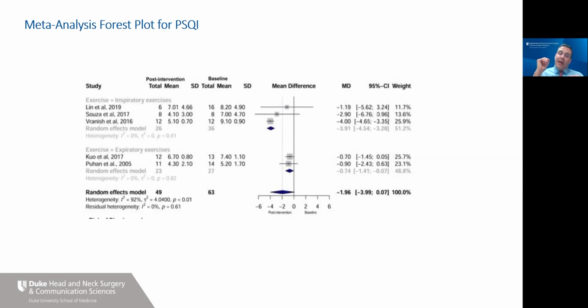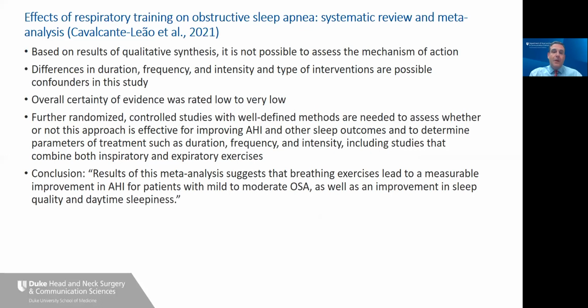So we saw that the PSQI improved by 3.91 due to the inspiratory training in these studies. The minimal clinically important difference in PSQI score is thought to be about 4.4. So this change of 3.9 may be just under that clinically meaningful threshold, but it's certainly approaching it. In summary, in 3 studies using inspiratory muscle training, using pressure threshold devices, 5 to 7 times a week for 6 to 12 weeks, the sleep quality improved based on the PSQI. And it was statistically significant and approached the clinically significant value.